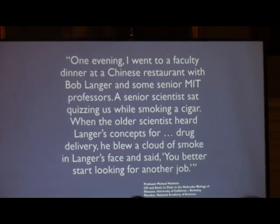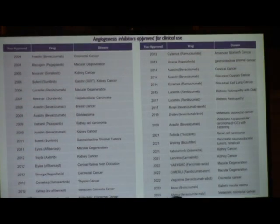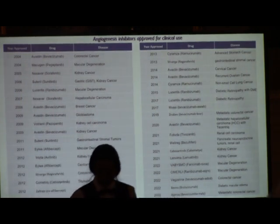At any rate, we had developed these approaches for drug delivery, and also I'd been isolating these substances to stop blood vessels from growing. Well, I want to show you what happened. Starting in 2004, 28 years after this paper, and using our techniques, Avastin, the very first of these blood vessel inhibitors, was approved by FDA. That is probably the number 2 or 3 best-selling biotech drug in history, and many, many others.